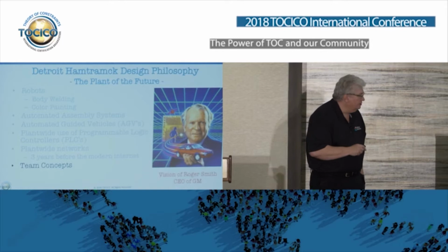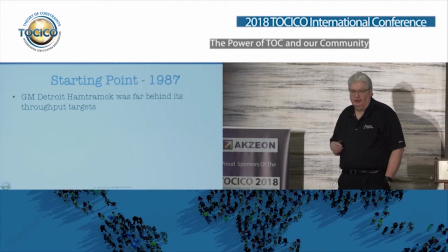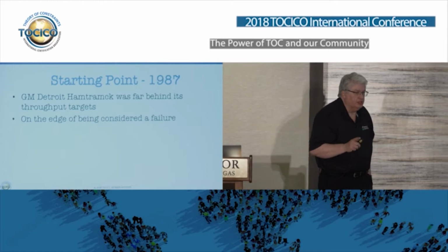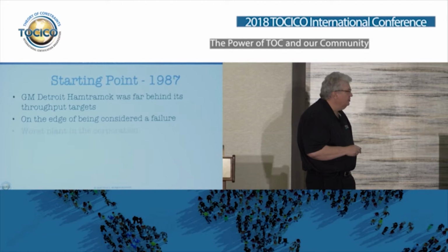Our starting point was 1987, and I was at the Detroit Hamtramck plant, and they were far behind their targets as far as throughput was concerned. It was on the edge of being considered a failure. Imagine that you have all these technological advances that you were trying to get into the system, and they were having problems trying to get it all worked. That's a big list of technological things that they were trying to do. So to get all this complexity to work and hit throughput targets was very aggressive. And so it was considered at the time the worst plant in the corporation.